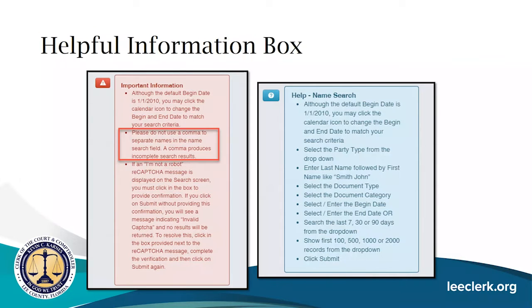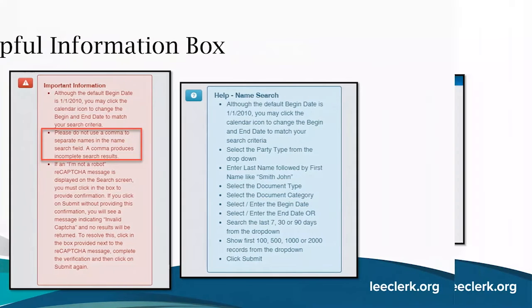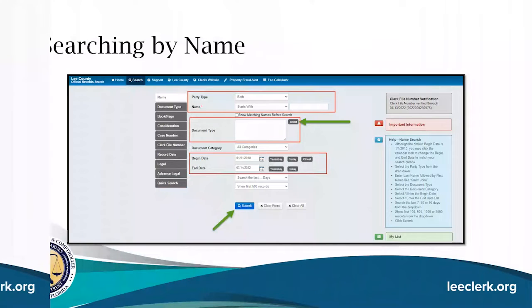In the red box, the important information box, I want to mention that it does tell you not to use a comma to separate names in the name search field because a comma will produce an incomplete search result. The blue box, when it comes to the name search, provides you with some helpful hints to help you navigate this search process. So again, we encourage you to read those. You may put something in and you're not yielding the results that you're looking for. And if you were to read this, maybe you'll find something that you're missing or that you need to do.